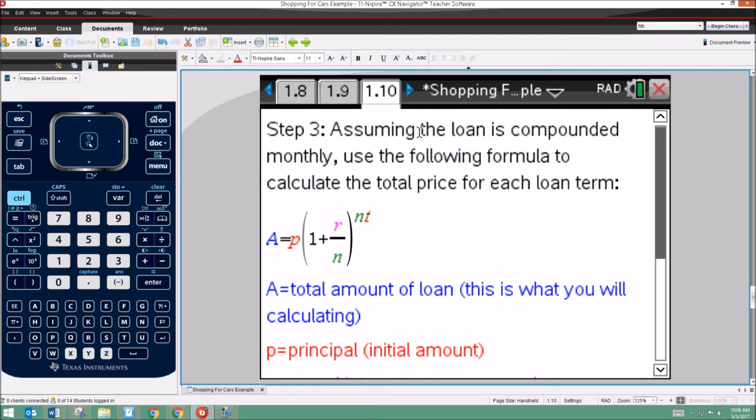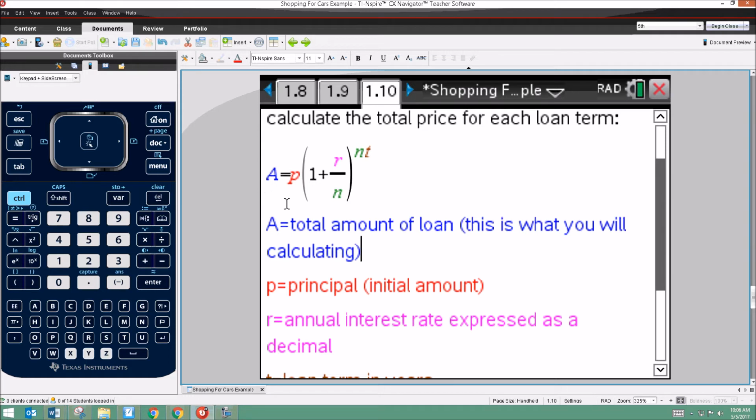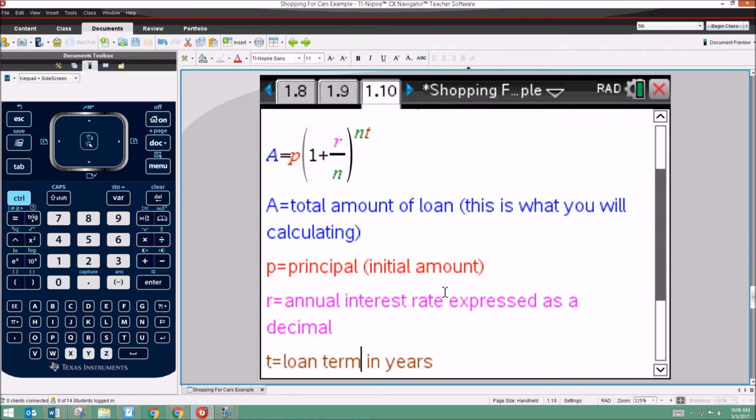So step 3, assuming that the loan is compounded monthly, use the following formula to calculate the total price for each loan term. So here is the formula. We're going to be figuring out what A is. A will be the total amount of the loan, which we'll be calculating. P is the principal, that's how much money I'm borrowing, basically what I'm starting with. R is the annual interest rate, which we're going to change into a decimal. We're going to move the decimal place 2 places to the left.